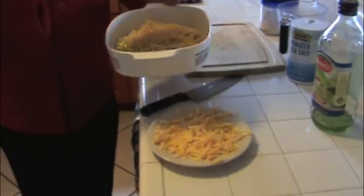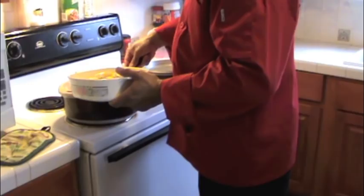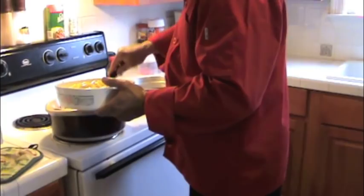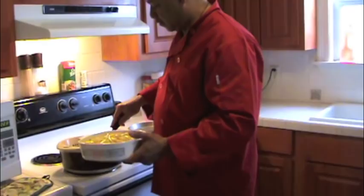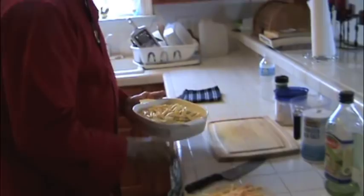So you layer it. Yeah, I like to layer it. You know, make it nice and cheesy and tasty and satisfying. Today's food is, I guess the key word would be satisfying, you know, comfort food, so to speak. Mm-hmm. Okay, I think that's enough pasta. Put a layer of cheese on here.